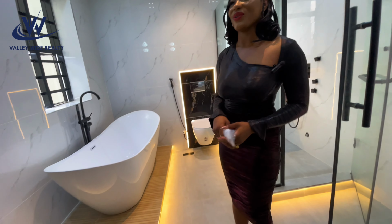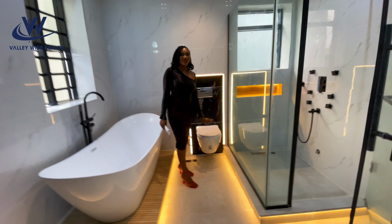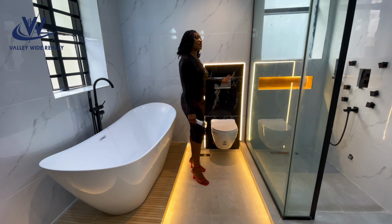This is just beautiful. And lest I forget, we also get a floating toilet space. Of course, beautiful design right here. Black marble tile.